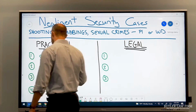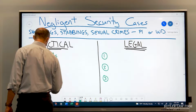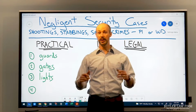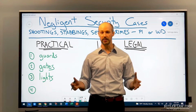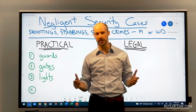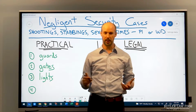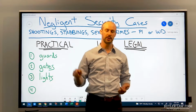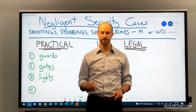Another thing that we look for are lights. They say sometimes that sunlight is the best disinfectant. Well, light is a great deterrent to criminals. It's cheap, it's easy, everybody likes it. Nobody loses when you put up the street lights around an apartment complex or in the gas station or in the parking lot of the restaurant. But you'd be surprised how many times a business owner puts up the lights and then when they burn out, doesn't bother to replace them. That leaves dark spots on the property where criminals can hang out.